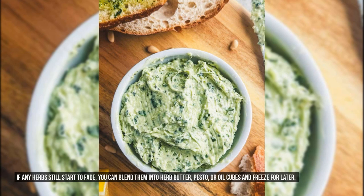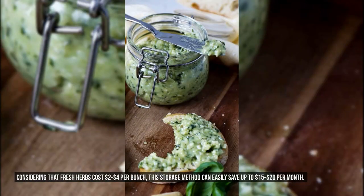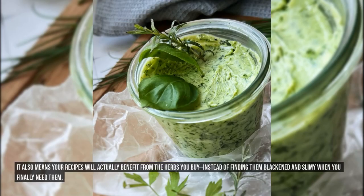If any herbs still start to fade, you can blend them into herb butter, pesto, or oil cubes and freeze for later. Considering that fresh herbs cost $2 to $4 per bunch, this storage method can easily save up to $15 to $20 per month. It also means your recipes will actually benefit from the herbs you buy, instead of finding them blackened and slimy when you finally need them.